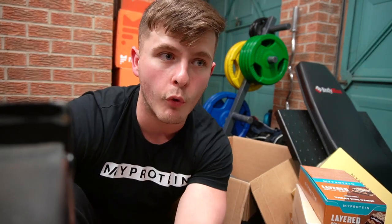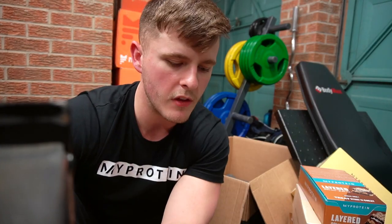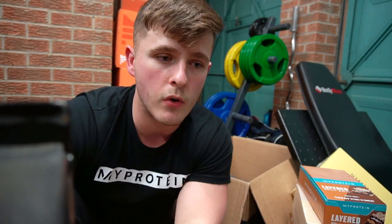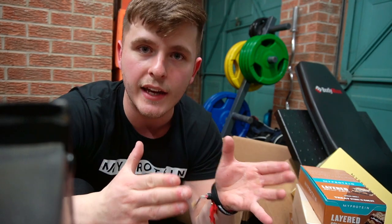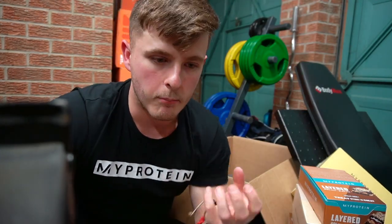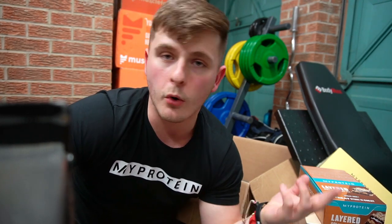Myprotein actually have about 40, 45 flavors of normal impact whey protein for you guys to try. If you don't wanna buy a 1 kilo bag, a 5 kilo bag, they actually have individual sachets of it as well. I would definitely recommend either buying less than a kilo worth or a sachet before you buy a big bag, because nobody likes being lumped with a bunch of protein that they just don't like the taste of, whether it's going in your oats or you mix it with milk, mix it with water.